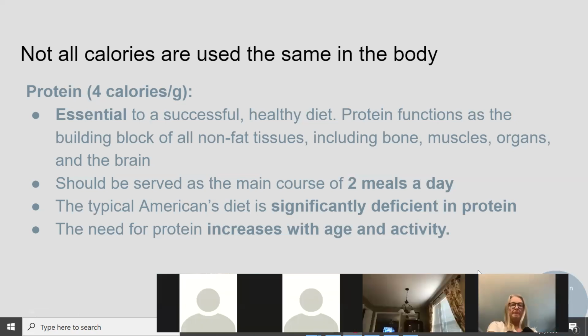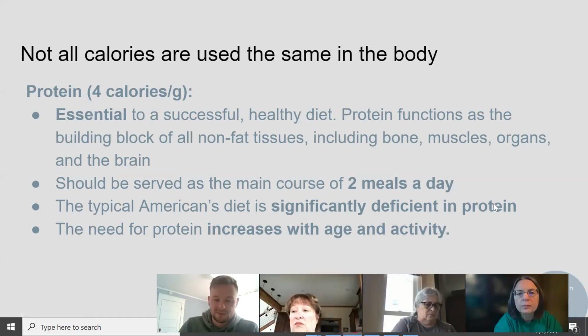So if you've just started lifting weights, or if you just got a Bowflex machine in your house and you're about to start using that, what is going to be accompanied by that change in your lifestyle? Increased protein. Yeah, when you work out, you break down these building blocks. You break down your muscles, you break down your bones. That's a good thing if you repair them. You don't repair them without protein.